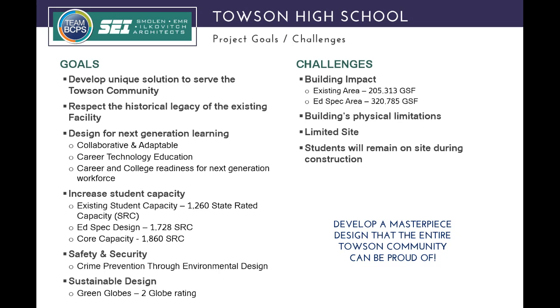Project certainly came with its challenges. The existing area of 205,000 square feet is significantly deficient of the EdSpec area of 320,000 square feet. In addition, the physical area of the building itself has some significant physical limitations, and the site is very limited as well, which we'll show you some more diagrams about in a moment. And one final challenge is that students will remain on site during the construction process. So we'll be having to design in a way that the building can be constructed ultimately in phases.